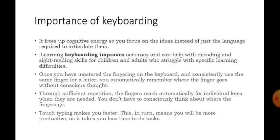Now, what is the importance of keyboarding? Number one, it frees up cognitive energy so you focus on the ideas instead of just the language required to articulate them. It keeps your mind on the content rather than on the letters. It helps you to grab the whole idea of what you are typing, rather than just focusing on the letters. So when you focus on the letters, picking them one by one, it makes room for errors. So to avoid errors, you should type correctly following those steps that have been mentioned earlier.